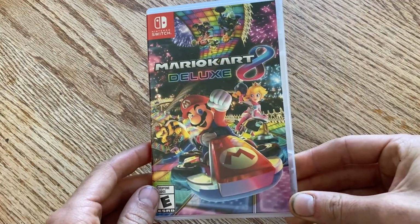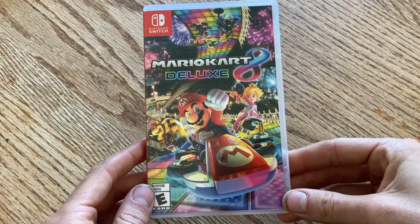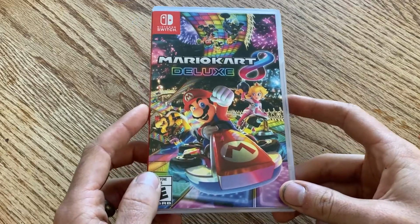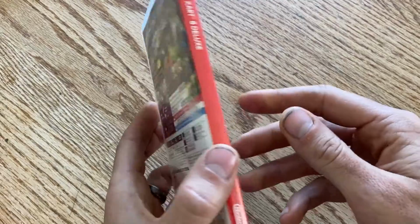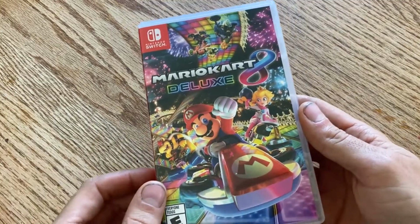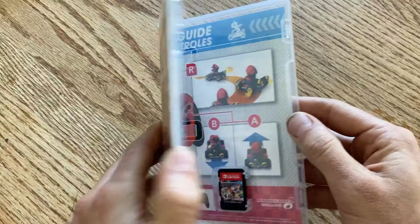And last but not least, this game I got just yesterday, Mario Kart 8 Deluxe. It was on clearance from Walmart for only 28 bucks. I owned this game for the Wii U and all of the additional DLC, so I wasn't inspired to get this game. I didn't think I really needed it because I've already played through it so much on the Wii U, but for under $30, I just thought, why not? What the heck? It's Mario Kart, and I can play on the go now, which is exciting.